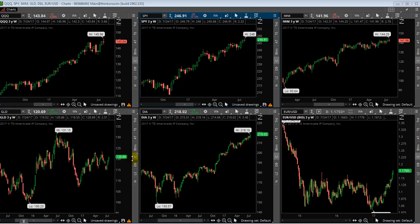So what you're looking at is basically the weekly charts, and the trend is mostly up in all the indices, right? So your NASDAQ is up, your S&P 500 is up, your Russell's up, your Dow is up, right? And gold is kind of in the sideways direction, and Euro USD actually broke out of this little consolidation area.